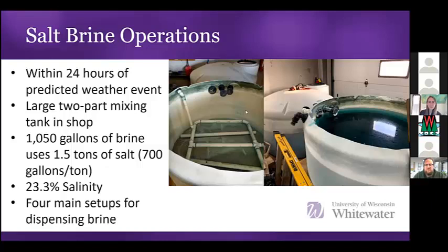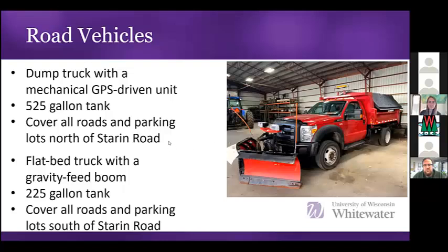And then we have a few different methods for distributing the brine. We have a couple larger vehicles, dump trucks, flatbed trucks that have mechanical GPS and gravity booms. So, ideally we're using mechanical GPS, but we're still on gravity feed for some of it. You can see the tank sizes, and then Starin Road is the road that basically bisects our campus north and south. So one truck covers the north half, one truck covers the south half.